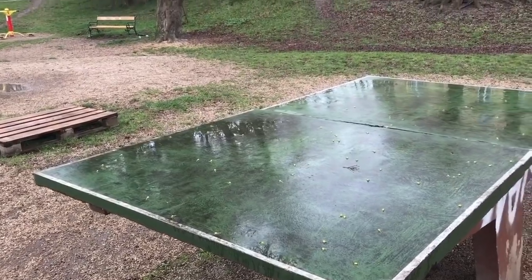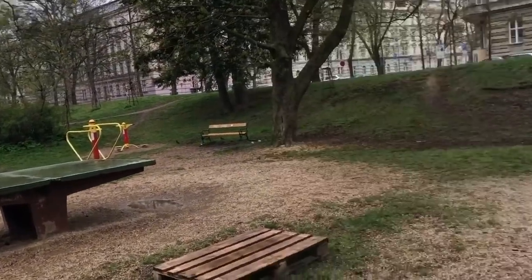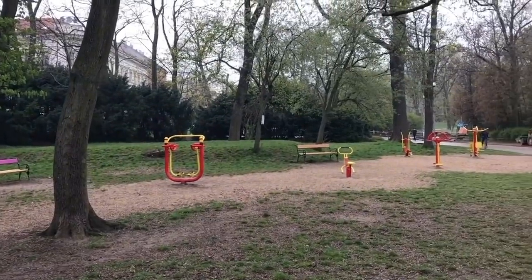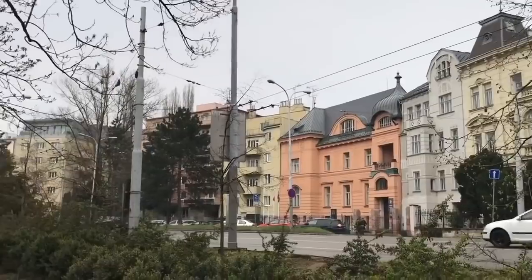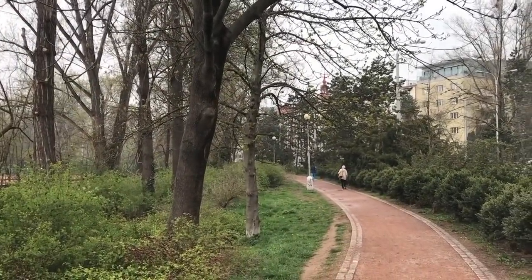Here you can play table tennis, and there's more exercise equipment. It's a pretty cool place. There's more of those. Beautiful house, people jogging. It's a nice park.